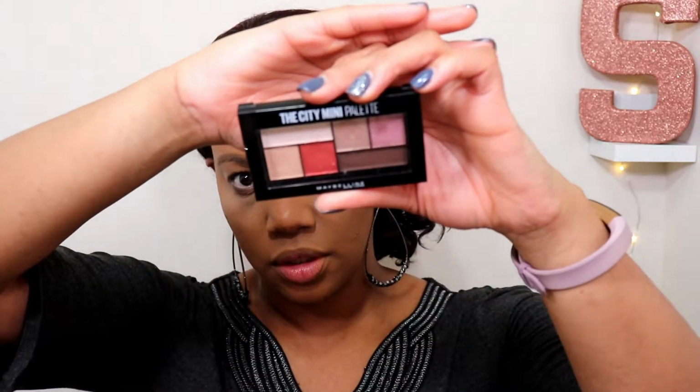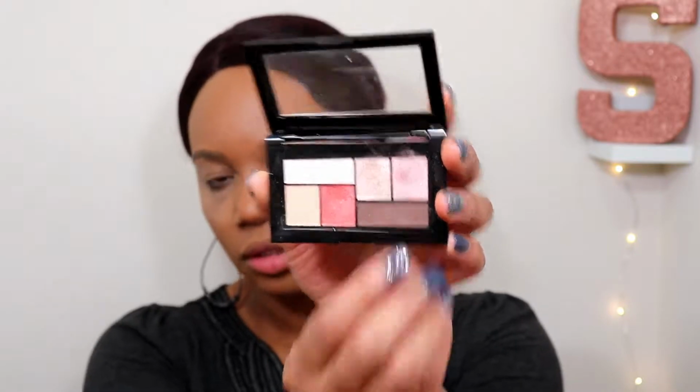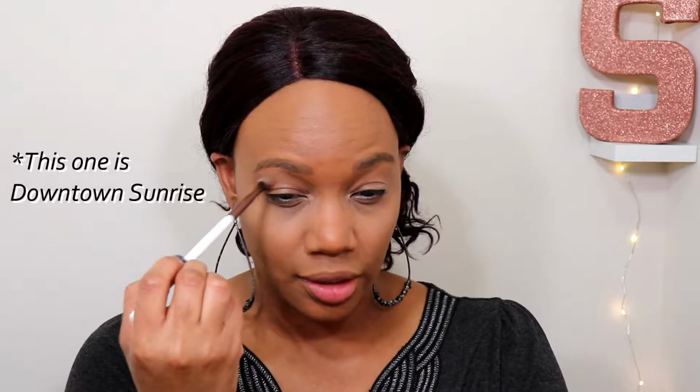do a little bit of eyeshadow, and I'm going to be using the Maybelline City Mini palette. And the first thing I'm going to do is I'm just going to go right in with this dark chocolate brown color, and I'm going to darken up my crease a little bit. And this palette retails for $9.99. It comes in a bunch of different color schemes. I think like 8 of them.